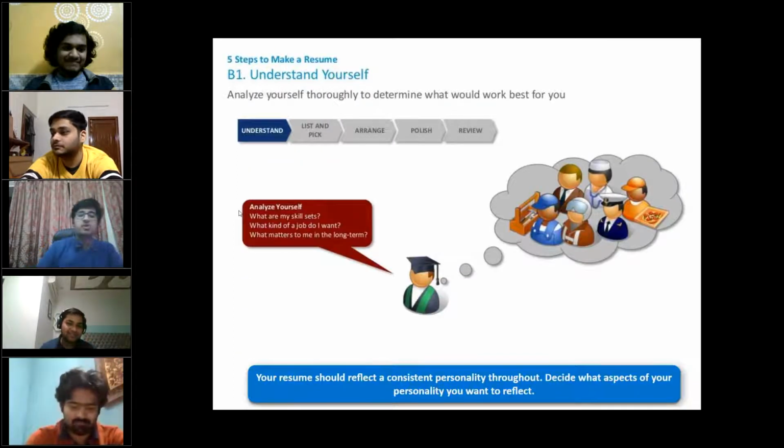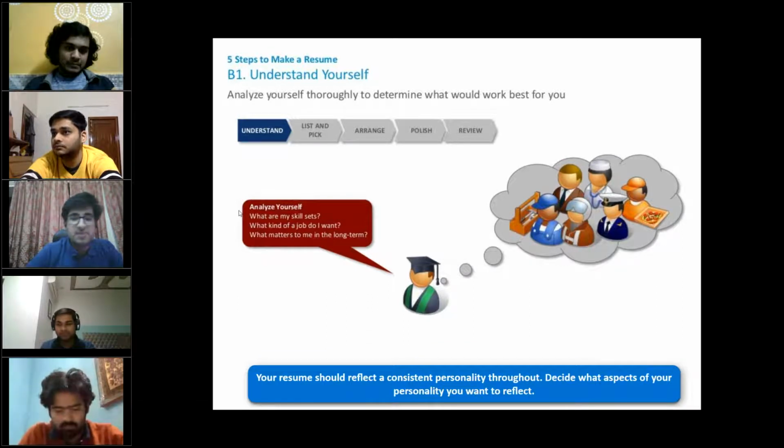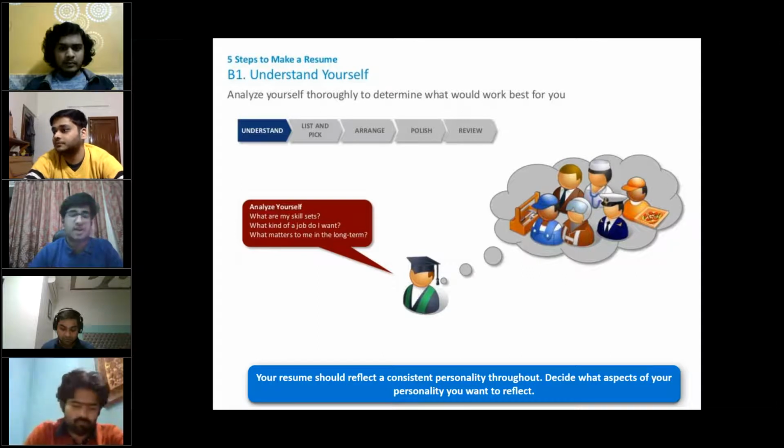All right, so now we'll walk you through 5 steps towards preparing a resume. So the first step is basically to analyze yourself, and this has two facets. The first is to decide what position you're actually applying for, whether it is aligned with your interests or not. So make sure that you prioritize your interests, because you're at the stage where you're exploring stuff. And the second is to make sure that you play to your strengths and you actually mention the skills that you believe are aligned with your interests as well as aligned with the position that you're applying for. Next.